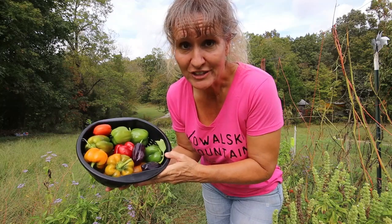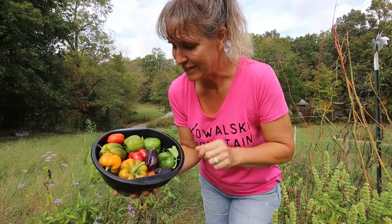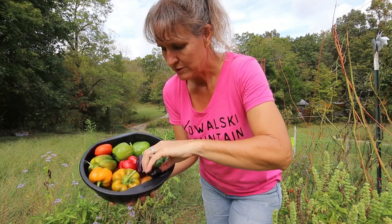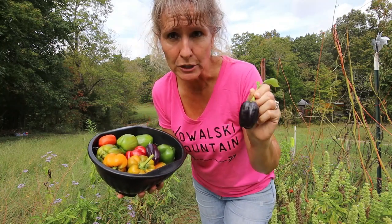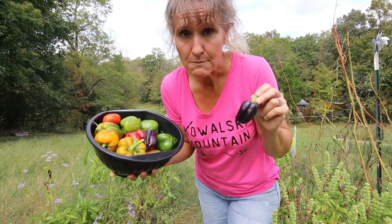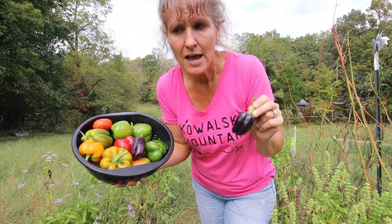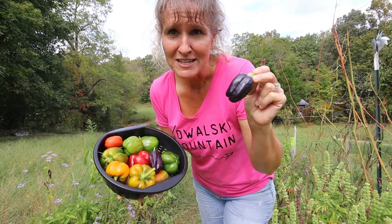Not too bad of a harvest for a fall day on this very neglected spring garden. Now I have to tell you, every time I pick one of these purple peppers, I think of my daughters because they don't like to plant boring food in their gardens. They like to plant interesting things. And this makes me think of my girls.